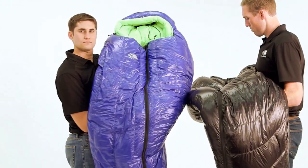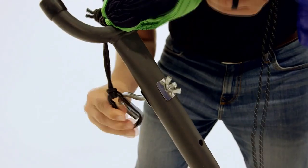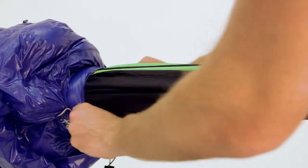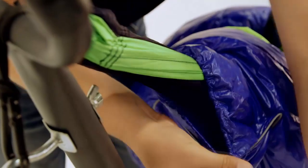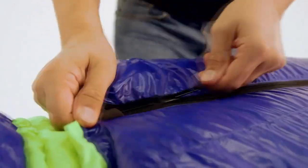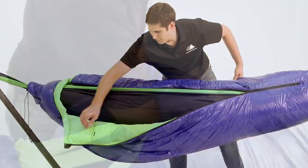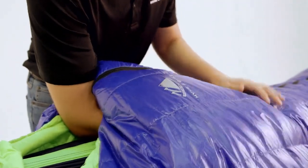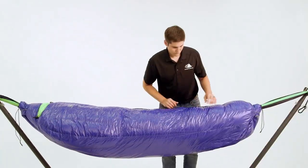This is our Hike and Bike Antero 800 fill power Goose Down and Creststone 650 fill power Duck Down hammock compatible down sleeping bag series. We currently offer these bags in our 15 degree and 0 degree Fahrenheit models in multiple colors. Our hammock compatible sleeping bags are innovatively designed to combine the insulating capabilities of a hammock underquilt with the comfort and functionality of a down sleeping bag.